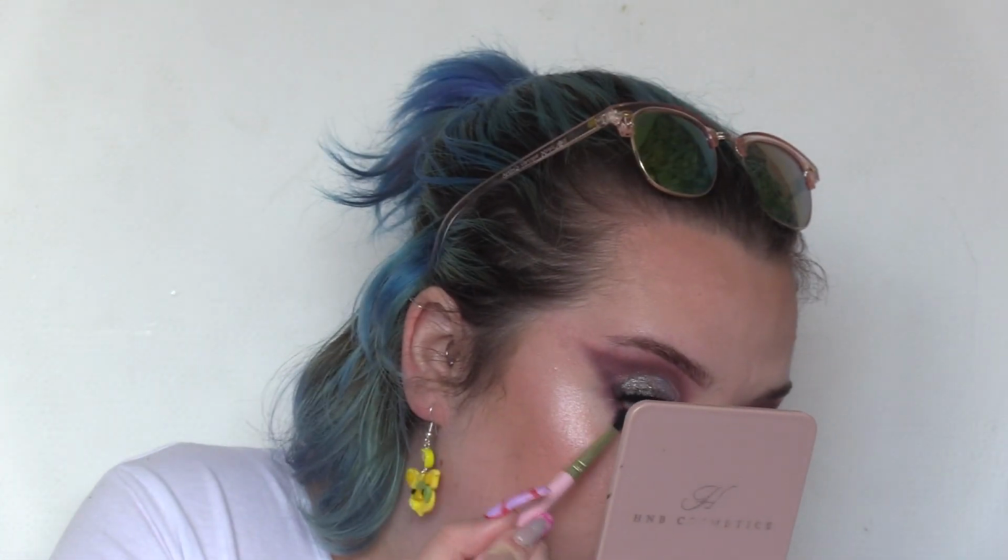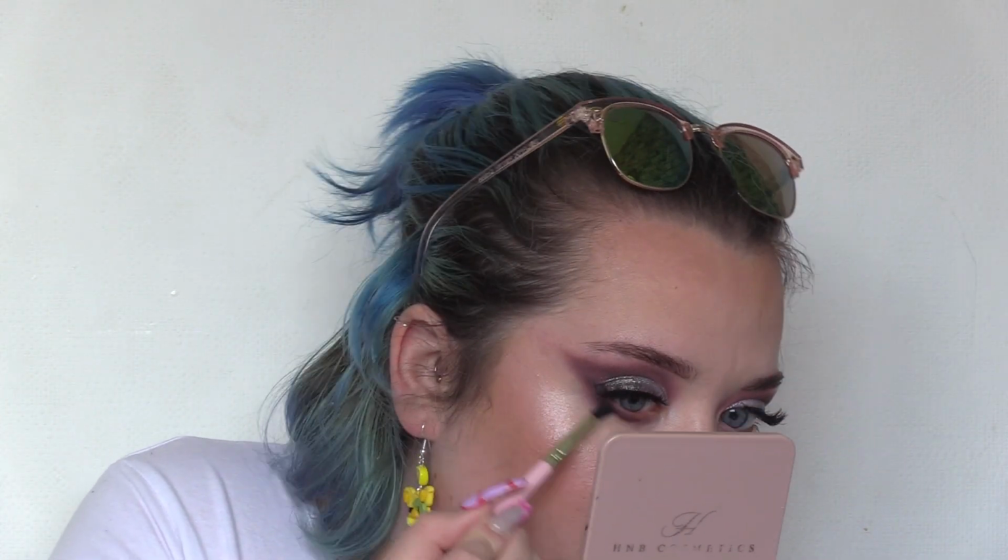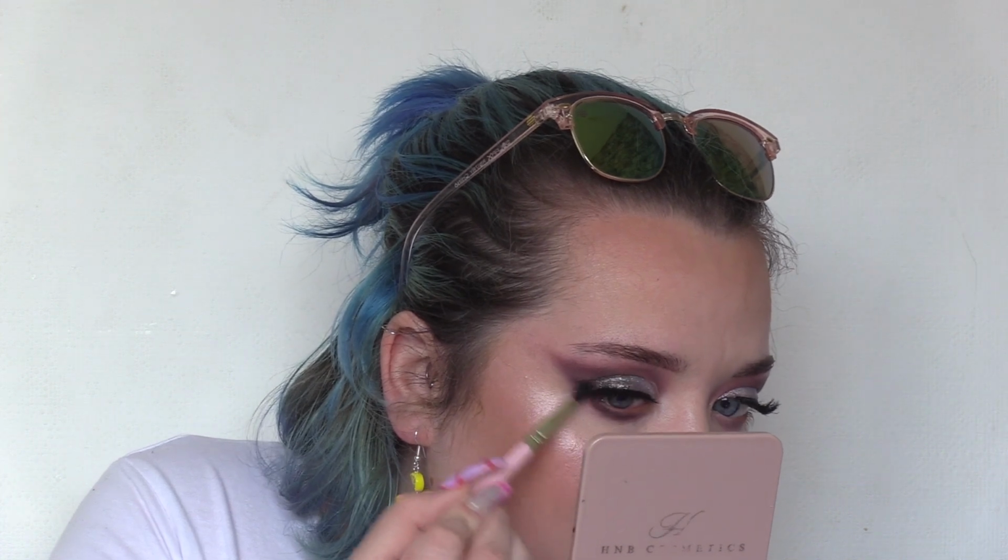So we're just putting Lucky down with the E38. God, I was actually right. And then we're going to go in with the E34, and we're going to do Ecstatic, I think, actually, which is the deepest brown we use before the very black brown. And we're just going to take that under there. Again, we are blending into our upper lash line.